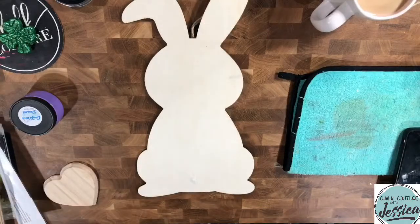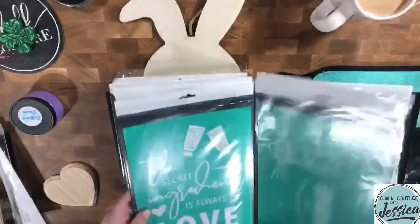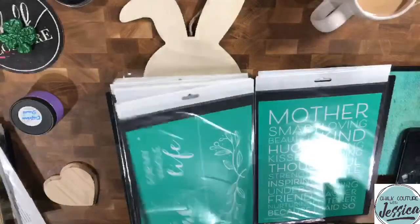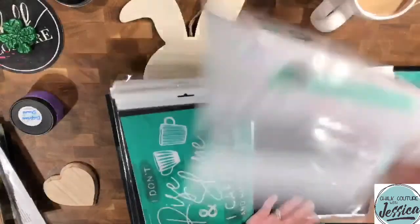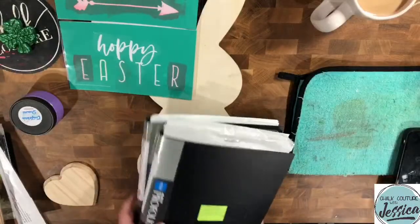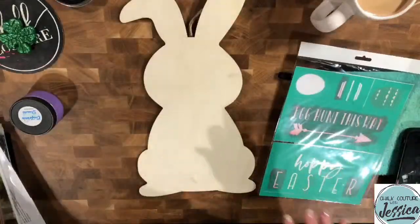While I get these transfers, let's see where they are. It's either going to be in the back of this book or in the front of the other book. Let's see. We're going to be using, what is it? This one. We're going to be using Egg Hunt This Way, along with the Country Plaid, which you guys already know I'm obsessed with. So let's get that out.